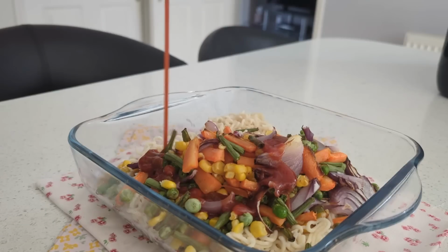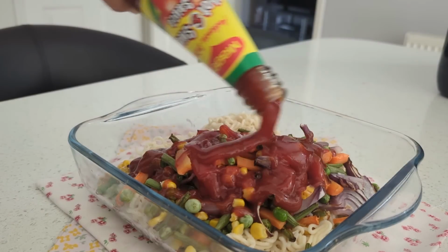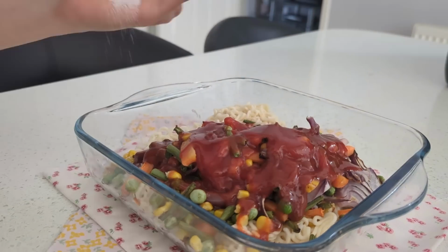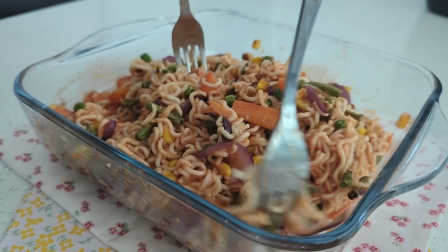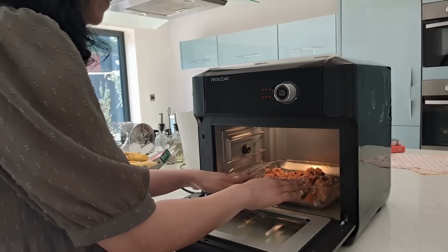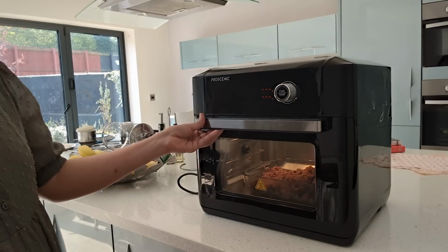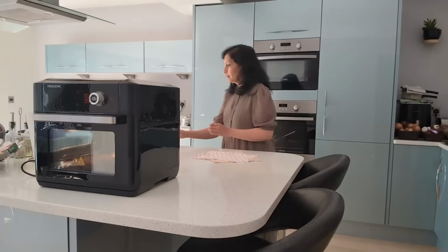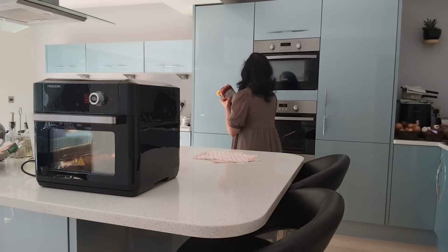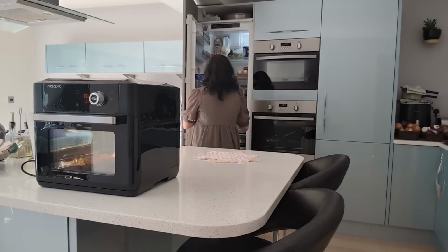Adding in roasted vegetables, tomato ketchup, hot and sour chili sauce, salt. We can also very easily warm up the food in the air fryer, and this is exactly what I'm doing. To be honest, if I compare the air fryer to the oven, which is right beside me, as you can see, it is integrated with the kitchen cabinets.